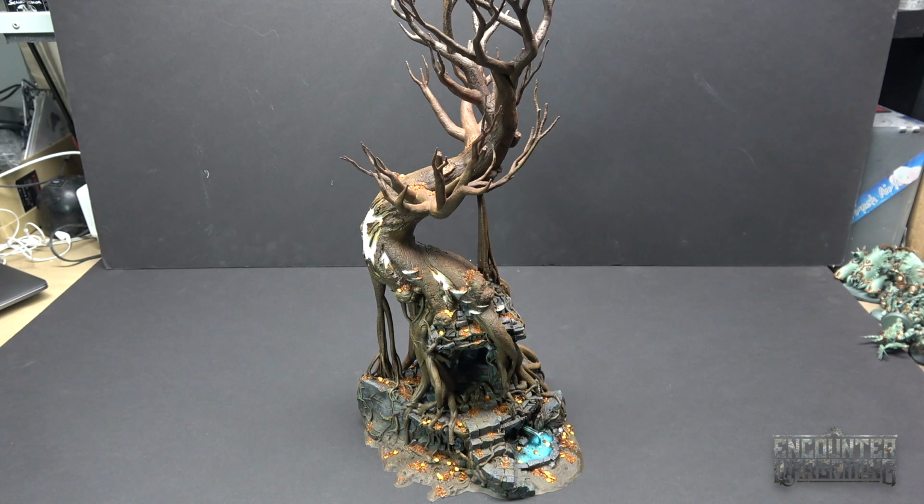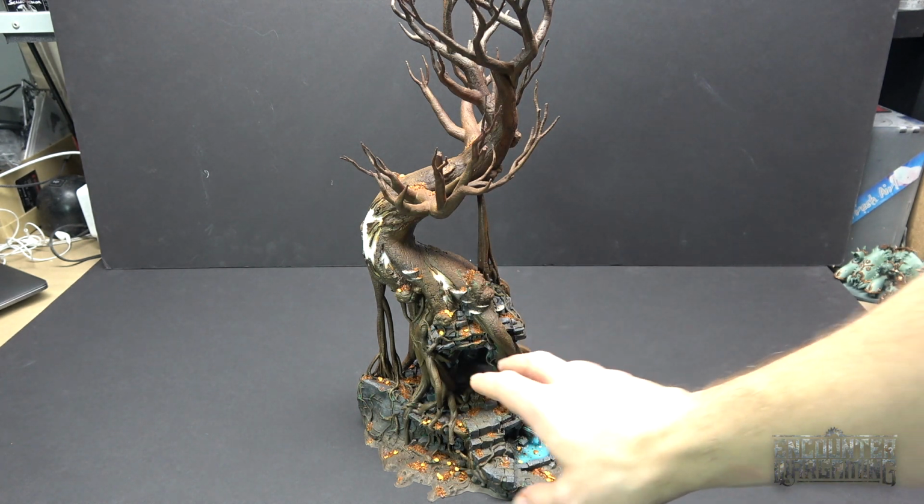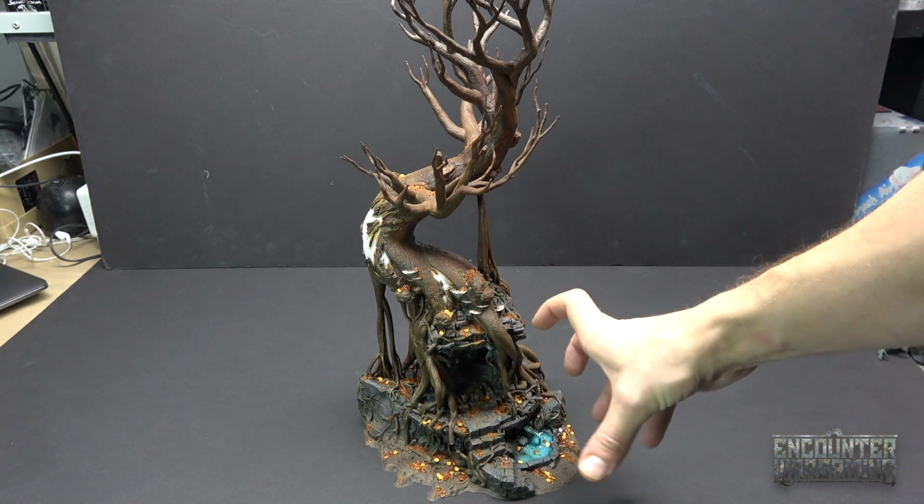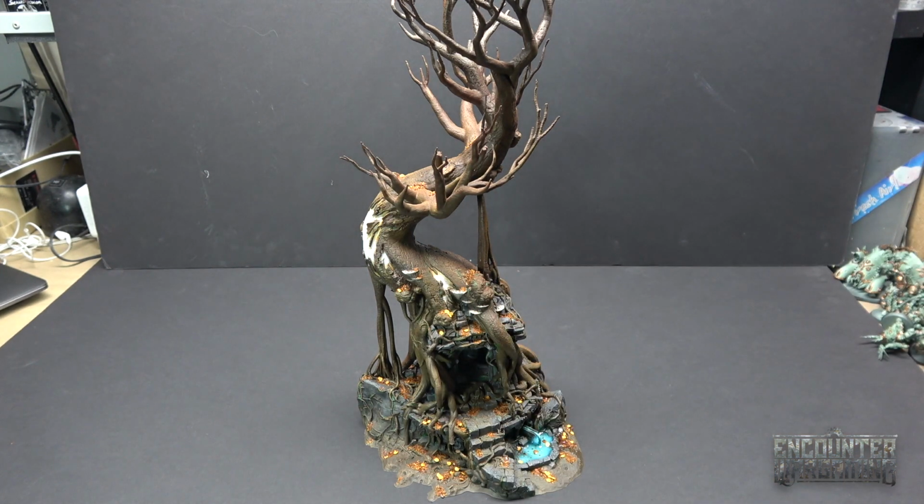This would be great in Age of Sigmar as a sinister or magic piece of terrain. It's just awesome. Look at this crazy gnarly tree growing out with its roots fully encompassing this old shrine here. Very, very, very cool.